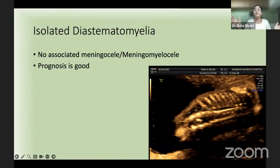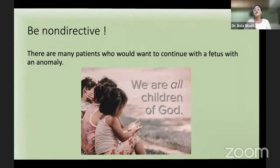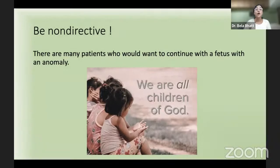Again, the patient will be frightened. What will happen to my baby? I have 2 cases wherein there was isolated diastematomyelia and no meningocele, no myelocele, where the patient was counseled. Of course, I had sent the patient to the pediatric surgeon also antenatally, who counseled that there is no need to panic, we can follow up. And then postnatally, this baby has been followed up till 5 years, and the baby is walking well, no problem, no bladder or bowel problem. Prognosis is excellent.